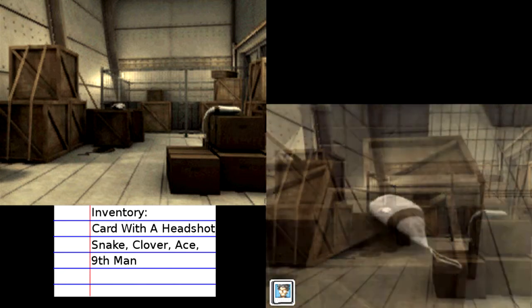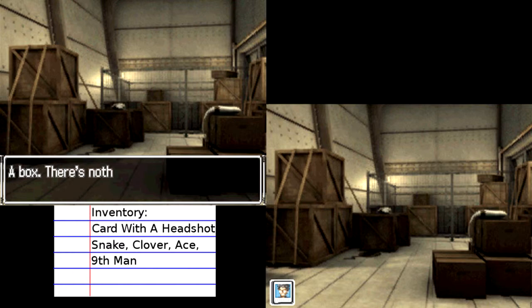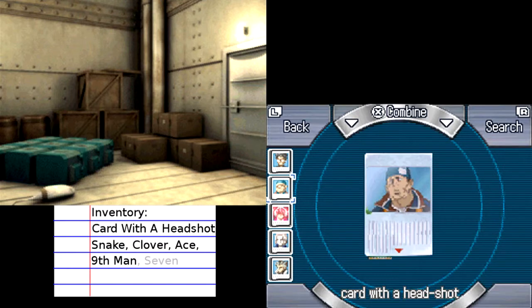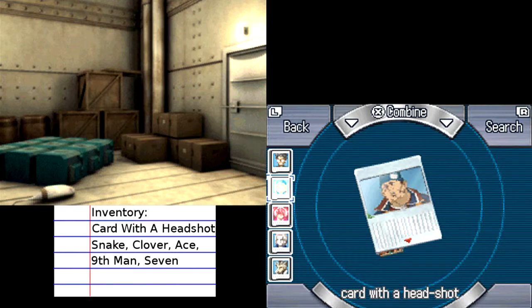Now, is that a liquid on the floor, or is that just a random texture? Okay, it's just a random texture. A box. There's nothing inside. Okay, here's another bag. There's 7. Man, 7 doesn't look so great in that. Wait.